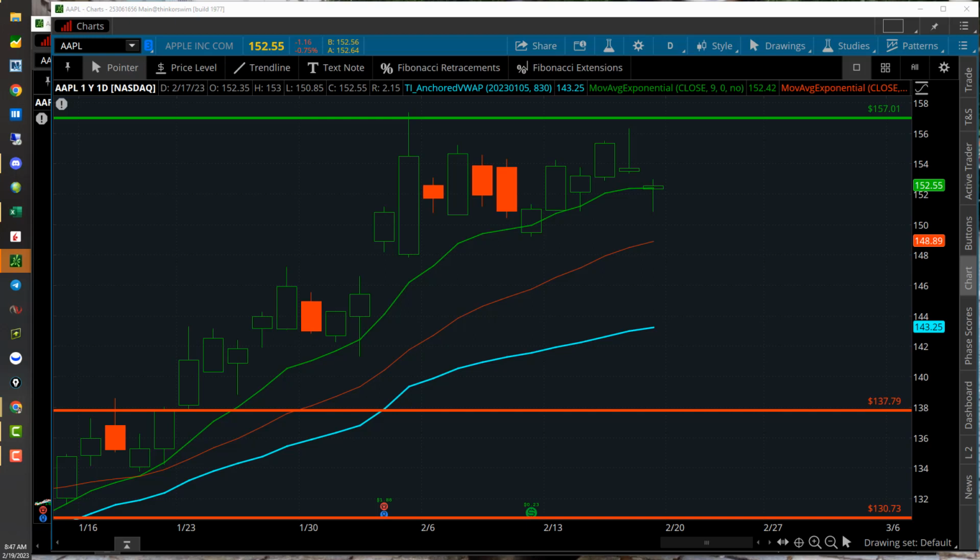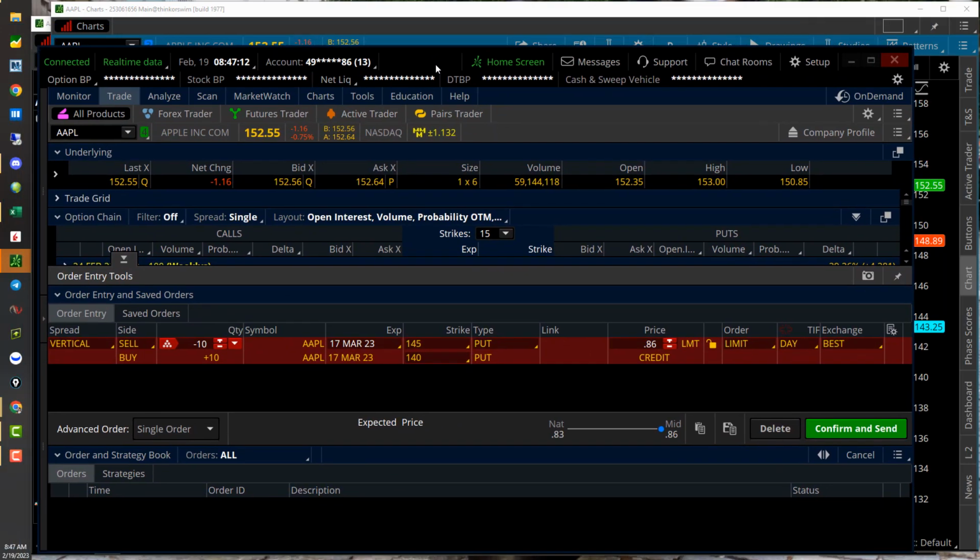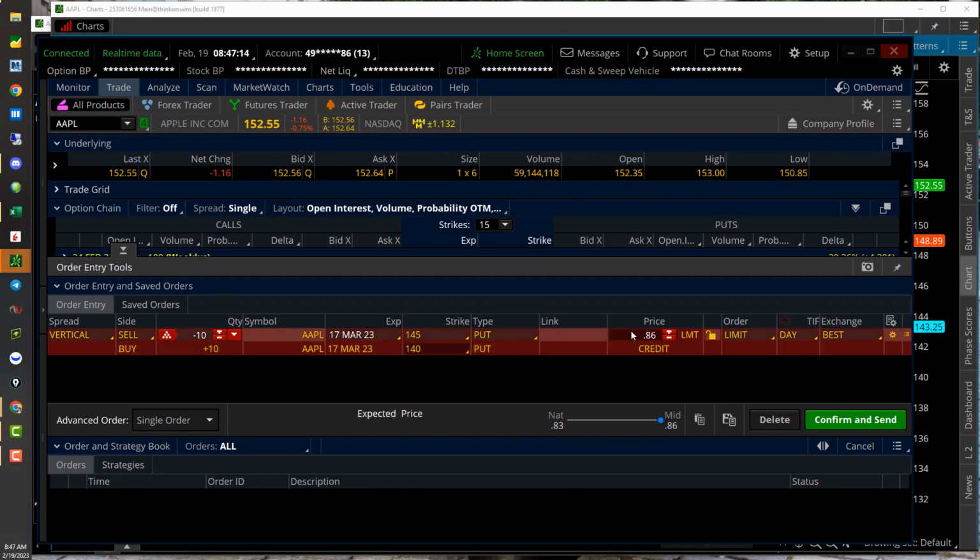Just go with the vertical call spread, do a 145, 140, like a 5-point spread, see if you can collect some money. It's not paying a lot as of Friday because we are here on the 152s, but if you see, they are paying about 87 cents. I would love to collect probably $1.15, maybe $1.25 on a 5-point spread, at least 33% of the spread. So I will be looking for this one maybe to get it on the 150 or $1.50 or below, but not less than $1. I wouldn't sell this for 86 cents. Okay, I would not. I probably would love to collect 125 or 150 on a 5-point spread. This is the way to play it going into March.